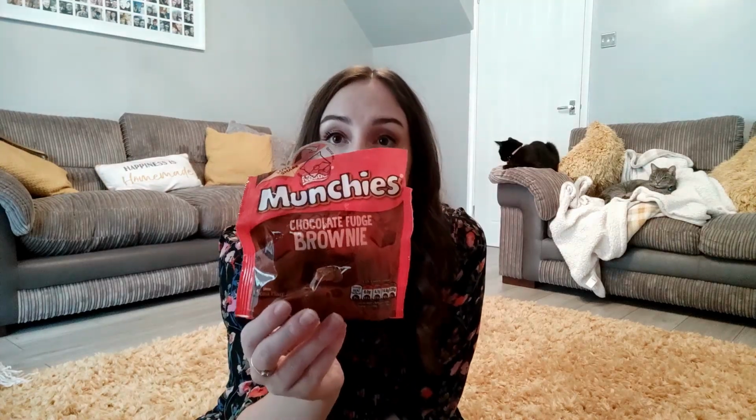I brought, which again have also been opened but not finished, £1 for Munchies Fudge Brownie. Not a lot to say about these, but give them a try, they're really, really nice. Would highly recommend. And last thing I brought, is a bit hard to show, is a mop.